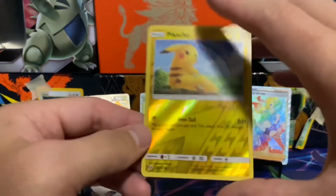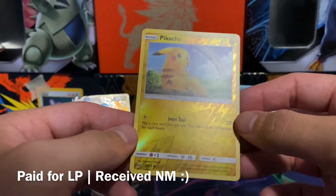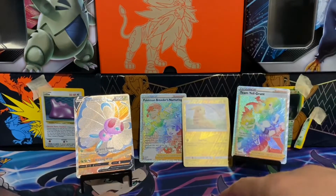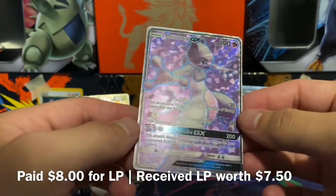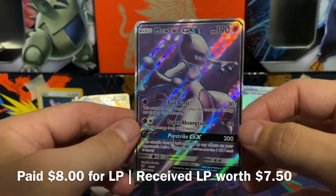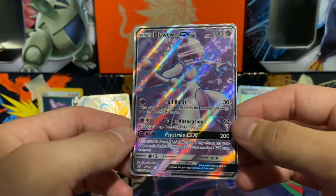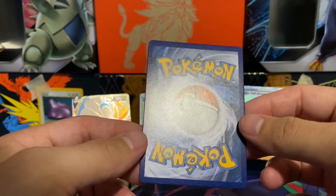We have some Shining Legends cards, the Reverse Holo Pikachu. I'm only missing one more Reverse Holo from this set, so all I have left is Ultra Rares and higher, which I'm very close to completing. Not bad overall. And then the final card for this part is the Mewtwo GX Full Art. Definitely a throwback to Sun and Moon. Their full arts were definitely different. This is personally one of, if not my favorite, Mewtwo artwork of all time. I still have yet to get the rainbow one of this, so that will be a massive purchase in the near future. But yeah, beautiful card. Glad to add it to my collection.